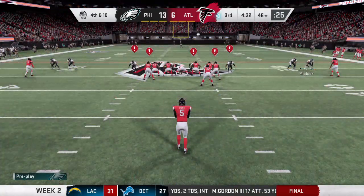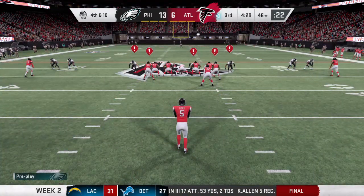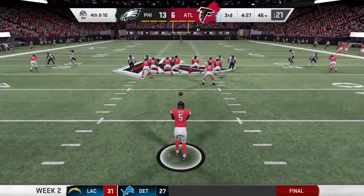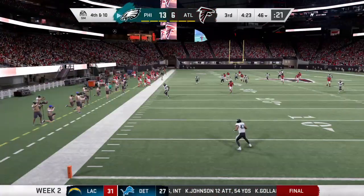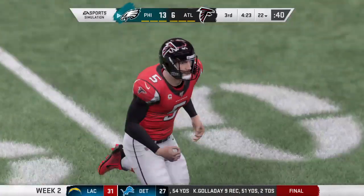Here's Matt Bosher now, as he'll come on to kick for a 6th time tonight. And he'll keep this one away from Sproles as this is angled toward the sideline.